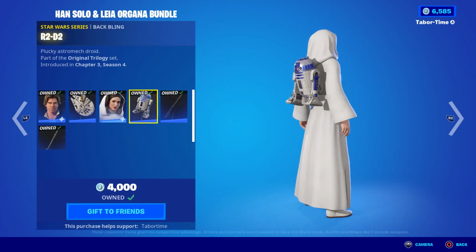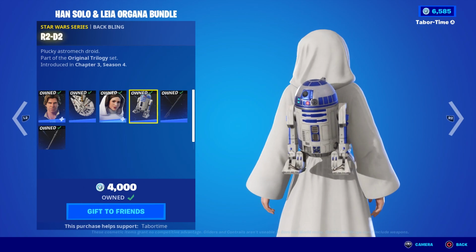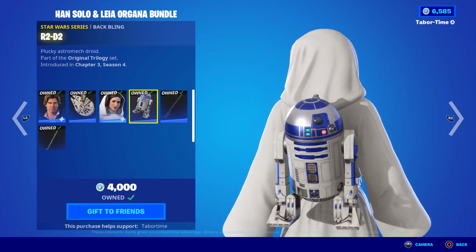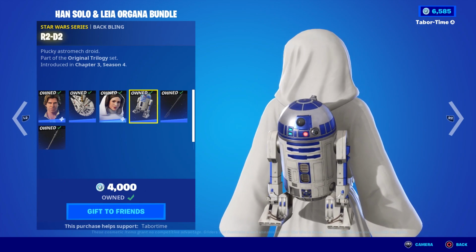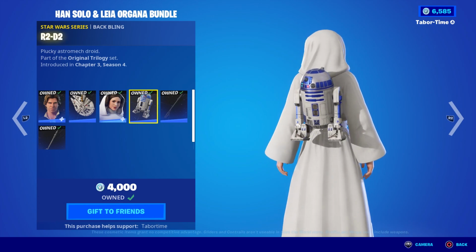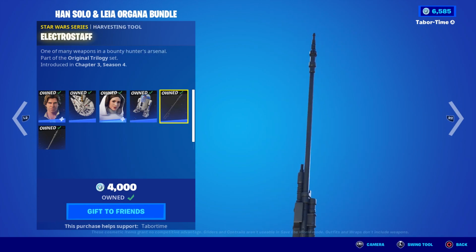So she comes with the R2-D2 back bling. I was kind of hoping this would be reactive, but it looks like it's clearly animated. You have to have his iconic beeps. Where are they? Yeah, the R2-D2 scream is hilarious when he gets frightened. Here's the electro staff.